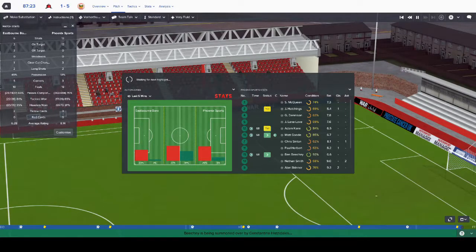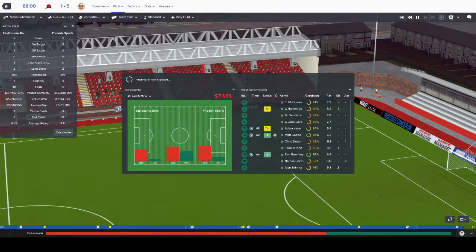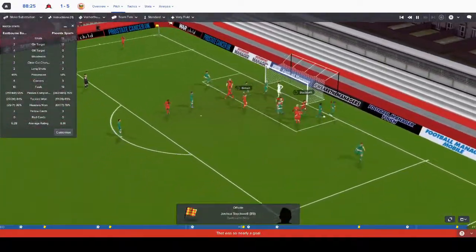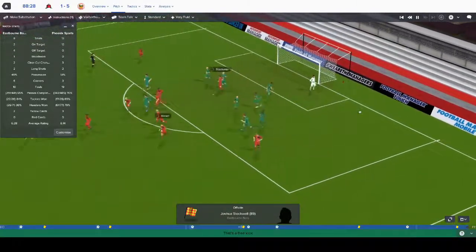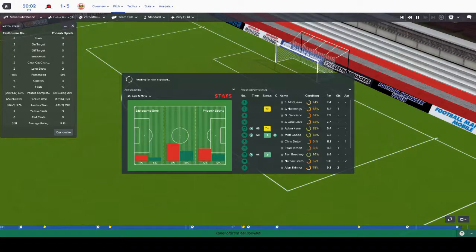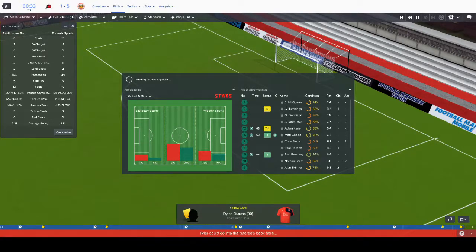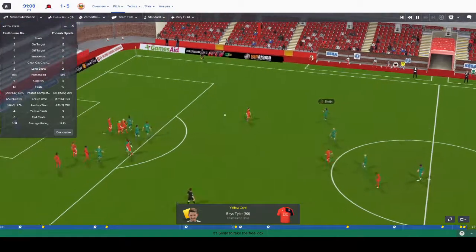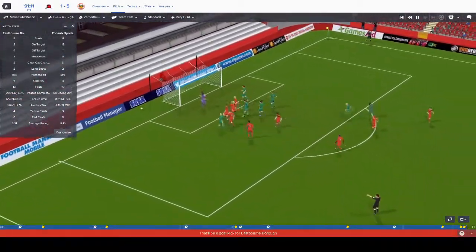Right, so time is ticking away. We're into the last 5 minutes. They've got a corner. They hit the bar, but someone was offside somehow. It's weird how FM does that. It seems to not know how the offside rule works sometimes. You can score an amazing goal, but because somebody is standing by the corner flag offside, it gives it offside. It's like the old days of the offside rule. What happened to active and inactive?